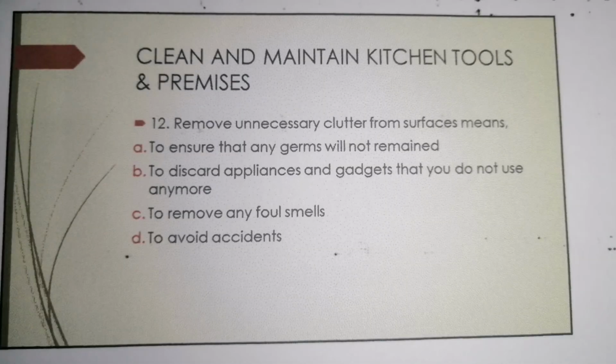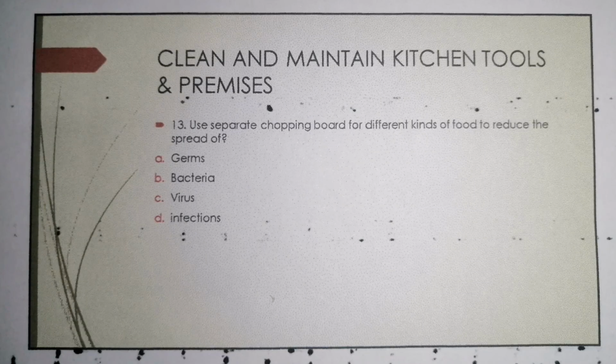Number 12. Remove unnecessary clutter from surface means A. To ensure that any germs will not remain. B. To discard appliances and gadgets that you do not use anymore. C. To remove any foul smells. And letter D. To avoid accidents. 13. Use separate chopping board for different kinds of food to reduce the spread of A. Germs, B. Bacteria, C. Virus, and D. Infection.